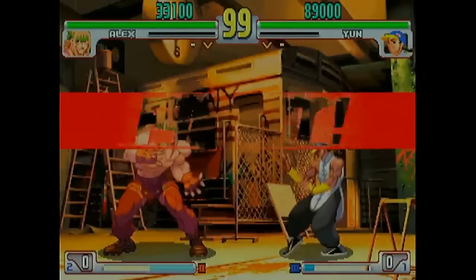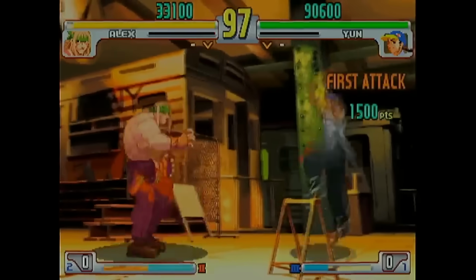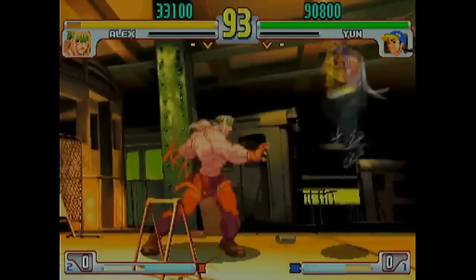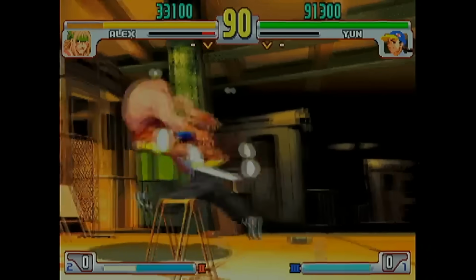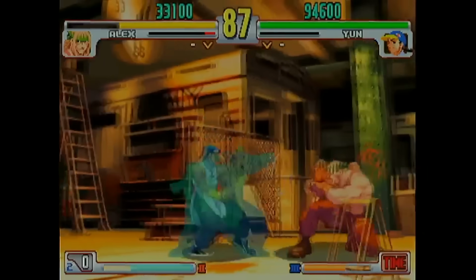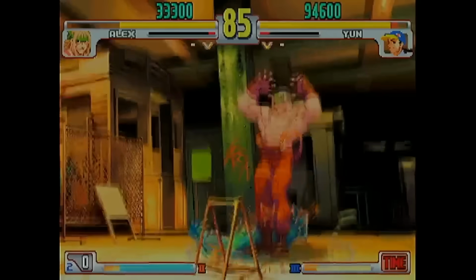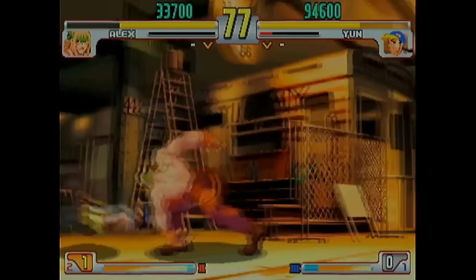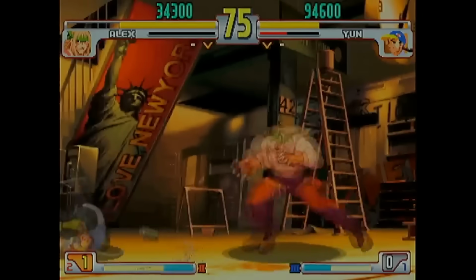The final round starts. Genki works Yun into the corner, but a quick hit confirm leads to a Genei Jin activation. He reacted in time! I see. Knowing he can't get pushed to the corner, Genki makes the read of a lifetime. Genki has Boss in the ropes and goes for a great low parry read.